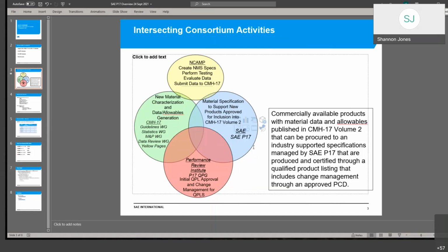And then the last leg of all of that is this red circle at the bottom, which is the Performance Review Institute. So that is the same people that do the NADCAP work, and they have a separate entity called the Qualified Products Group. And so we have a committee there as well. We do the initial QPL listings for the materials on these SAE AMS specs that require it. And then we do all the ongoing change management. So as equipment is changed, as resins are changed, ingredients, fiber changes, anything that changes once it's listed there has to go through a change notification and change management process.